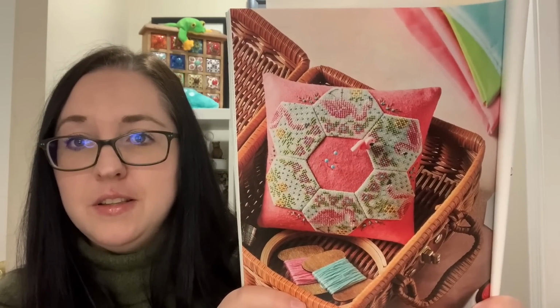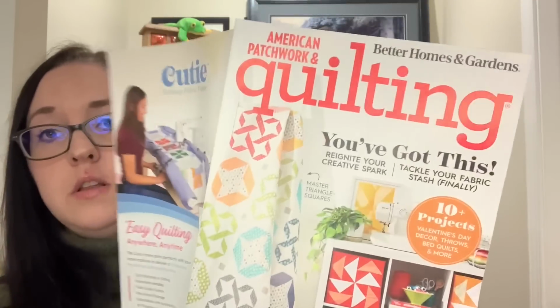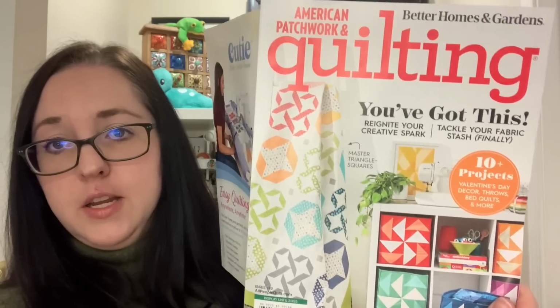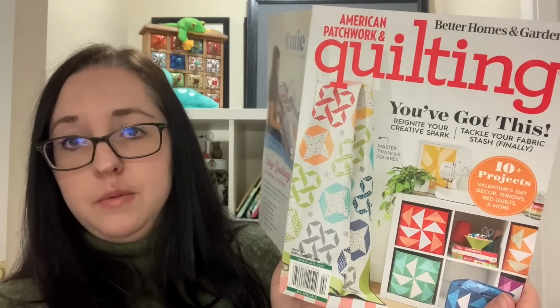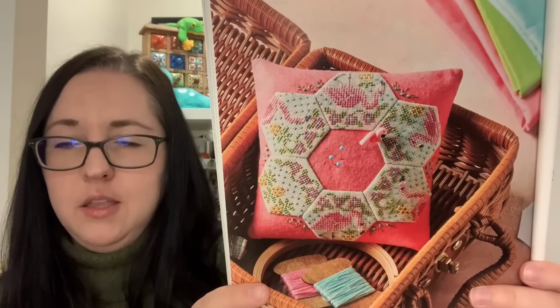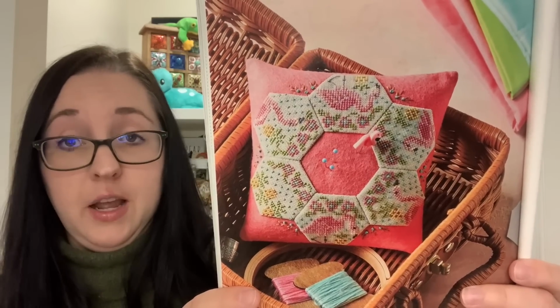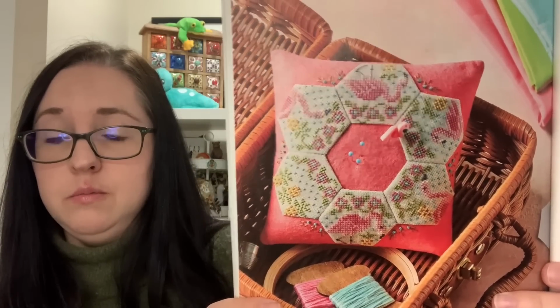I picked up this. This is by Hands On Design. You see these little flamingos that are made into the hexagons. This is actually in American Patchwork and Quilting, and I just picked mine up at Joann's. But yeah, they're branching out into a little bit of cross stitch. I would love to try and make this. It has really good instructions on how to do this, and like I said, it's by Hands On Design, Kathy Haberman. But I would love to try and do the little hexy flamingos.